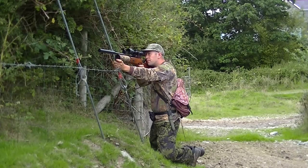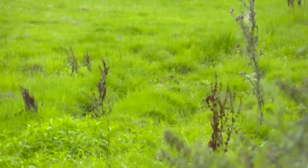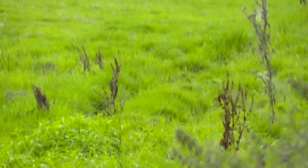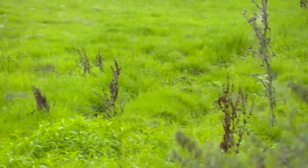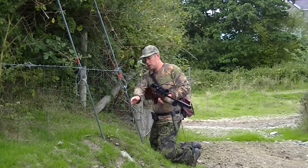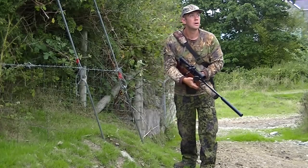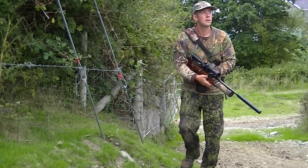I centre the crosshairs on this rabbit's head, and the pellet strikes nice and hard and takes that rabbit out cleanly. So that's the second rabbit in the bag. And I'll make my way forward now to collect up the first one that I shot.